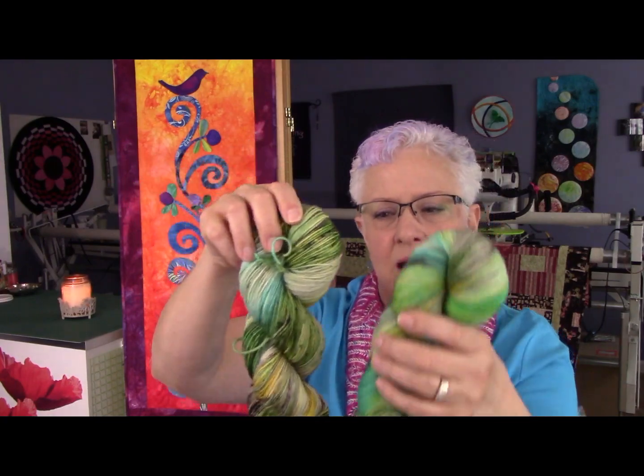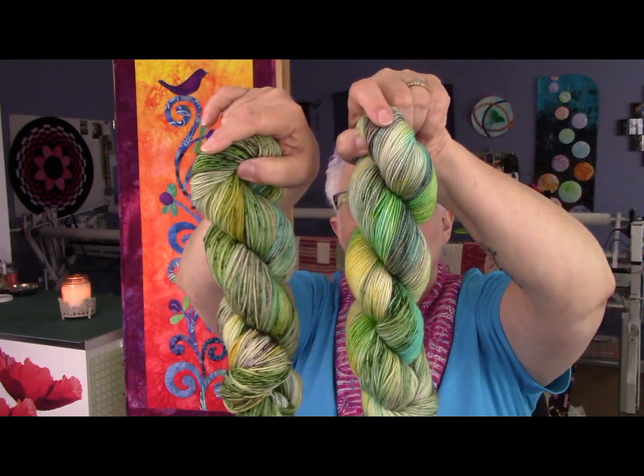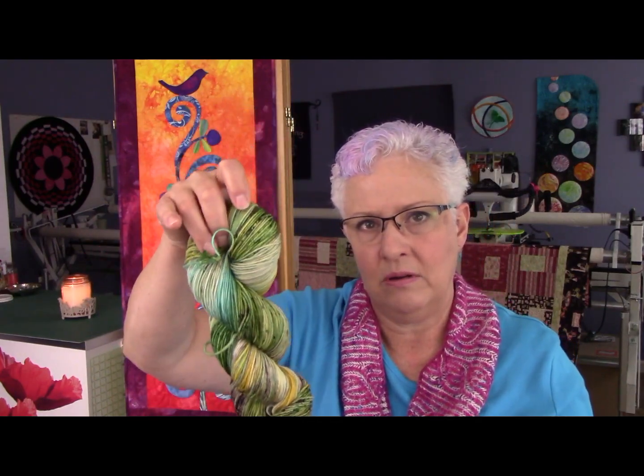So you can see there's a difference. So this one got a little bit darker, which isn't bad, but I got to see if I can nail down this formula first before I say for sure whether that's a keeper colorway.